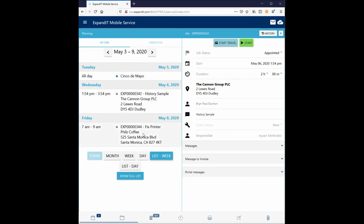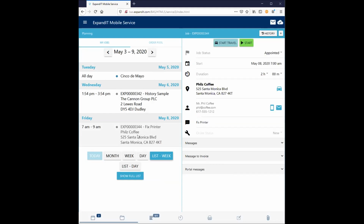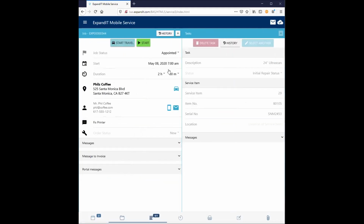So you can see I have a job scheduled for tomorrow, the 8th, at 7 a.m. But I'm actually going to go ahead and take a look at this job. So I'm going to click on it or touch it if I'm on my iPad. And you'll notice now the next tab has refreshed with data. So we're going to scroll over and view this tab. This tab is going to give us some more information.